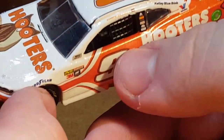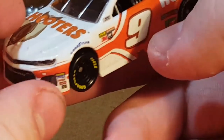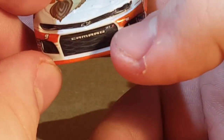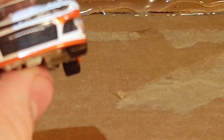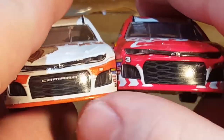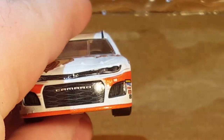Clay Blue Book, Chase Elliott, the number 9 there. I like this little mix right here. That's pretty cool. And it got like a little stripe there. Got Camaro and ZL1. Did the other ones have Camaro? No, look at that. I just happened to notice. Doesn't have Camaro. I think that's a mix-up. I honestly believe that's a little messed up.